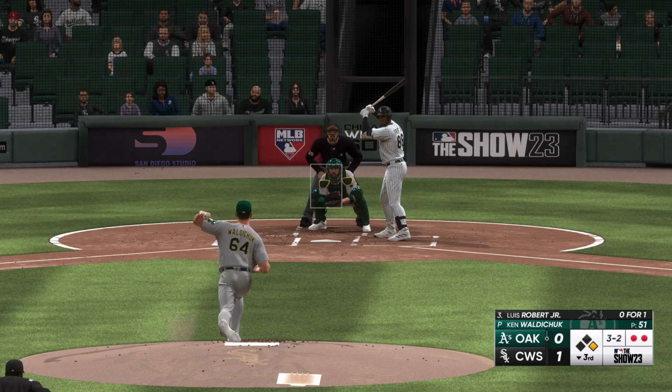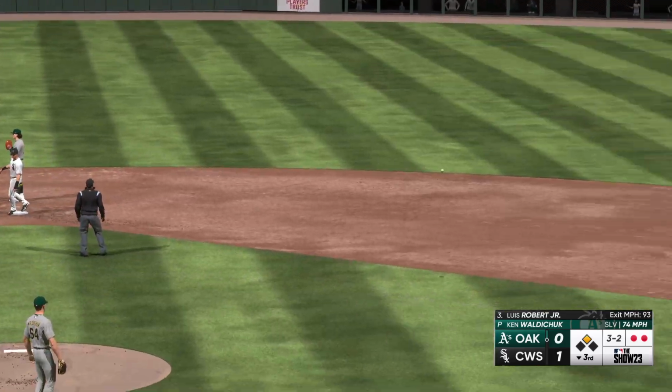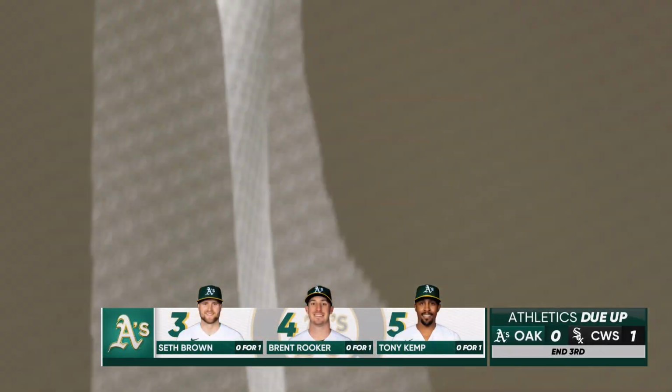2 outs. Smash to the left side. Over to first, and that'll do it. So a man left for the White Sox, but they lead it 1-0.